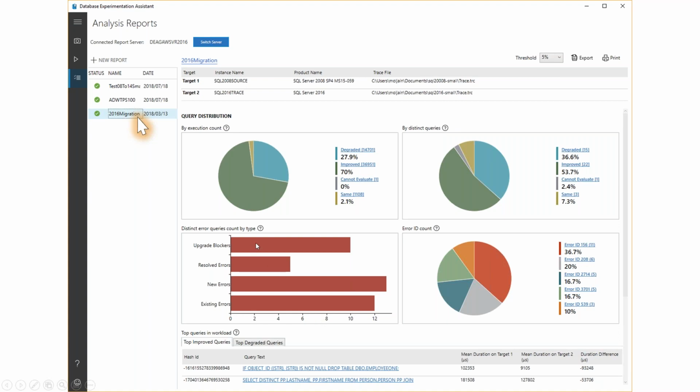For example, do I have upgrade blockers? And I do have some here. I found 10 upgrade blockers. And these are the error IDs, so these are all documented, by the way. Error ID 156 has to do with not being able to execute some T-SQL statement. So obviously, this is some T-SQL statement that could not execute in the new version in 2016, but could execute in 2008. And I see here the top improved queries and the top degraded queries and on a number of metrics on them. Now, I can also, like I said, look at the upgrade blockers themselves.